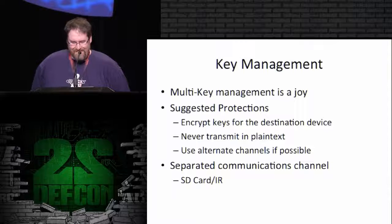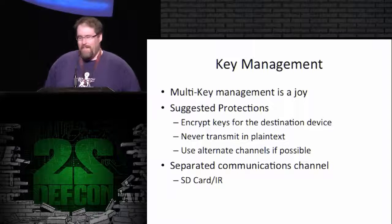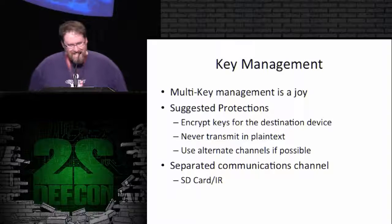64, yeah. But it's all sixes. How do you know my password? Oh, no.